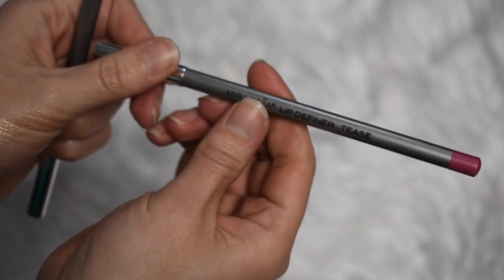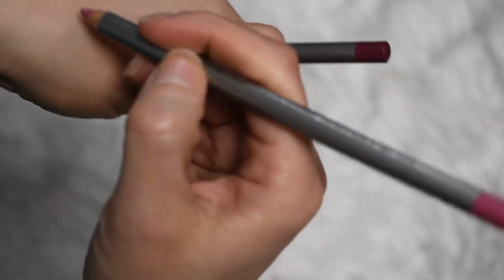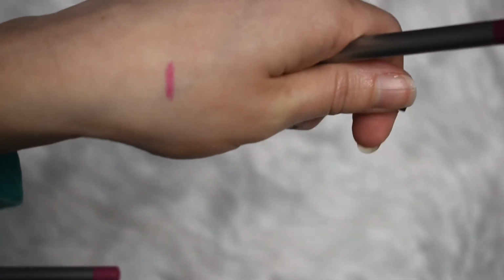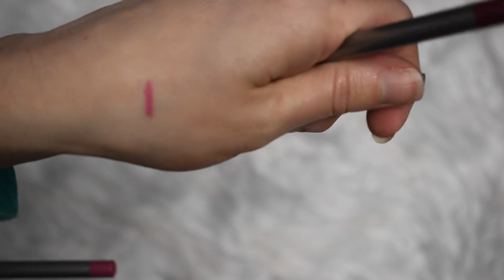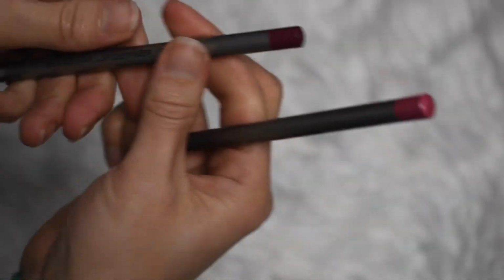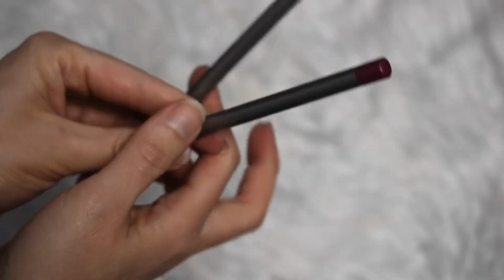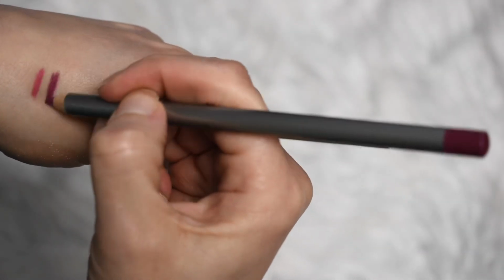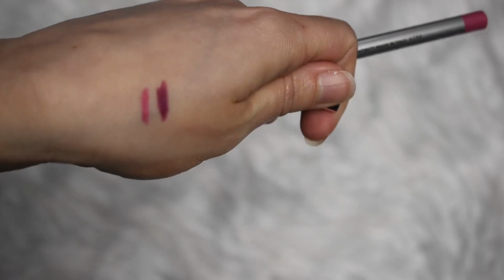Okay, next we have the lip liner from Mirabella in Tease. That is like a hot pink, but a little bit more cool tone, which is neat. And the other shade I was trying to figure out is actually Smart. How ironic. And that's definitely more of a plummy purple.